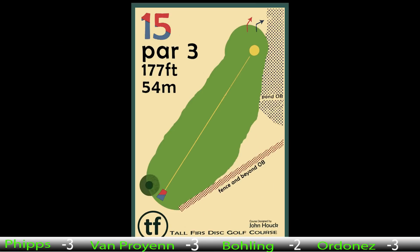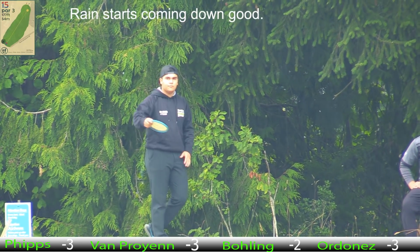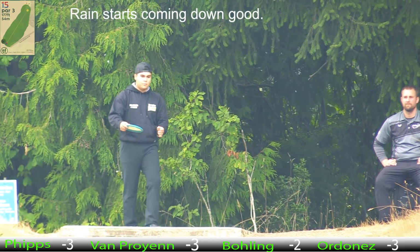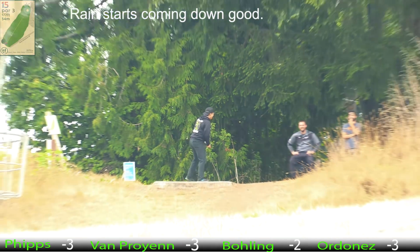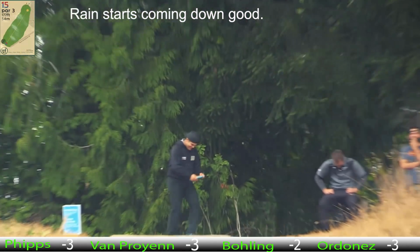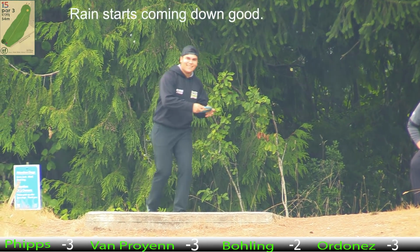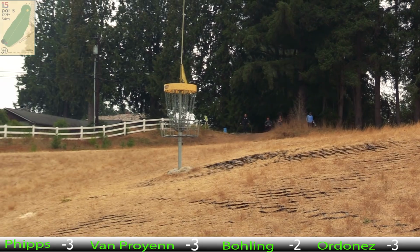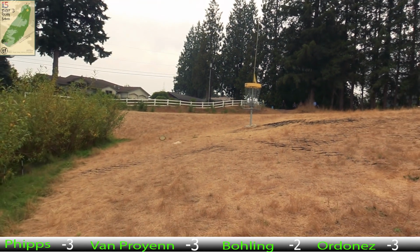It's going to bring us to hole 15, shortest hole on the course. The only danger here is that pond lurking right behind the basket, which is, of course, placed on a slope. And now the rain's really starting to come down. Making for slippery conditions. Going to have to do a little double take here. Good stop there. Looks like a Nova, and this is a perfect Nova hole, if you ask me.